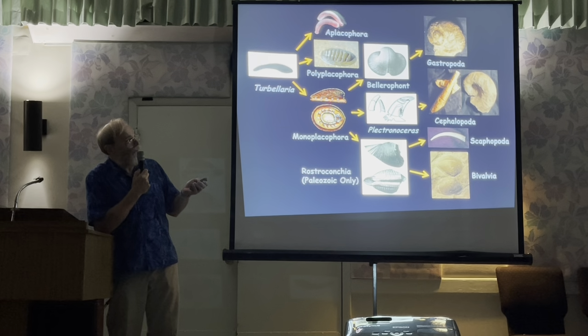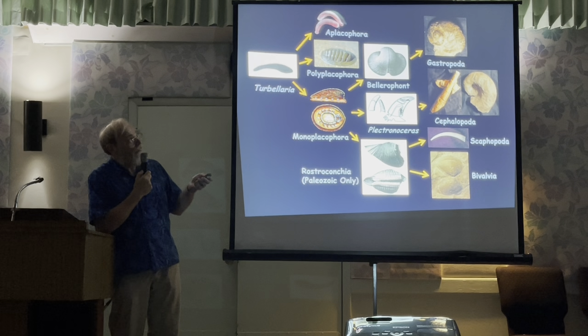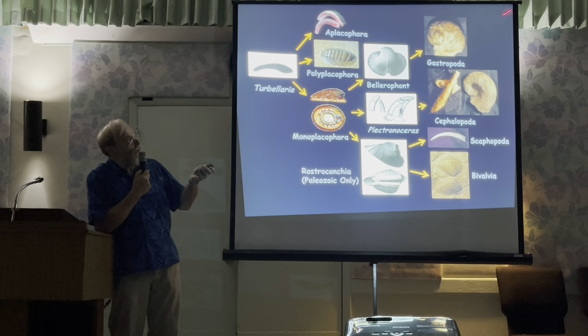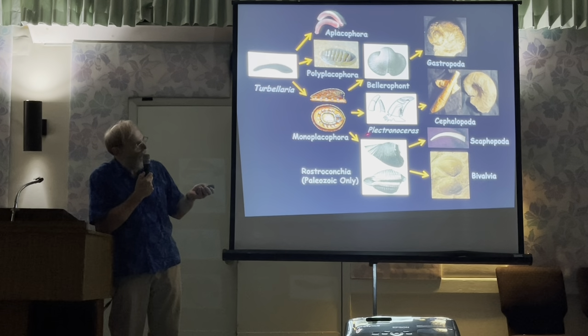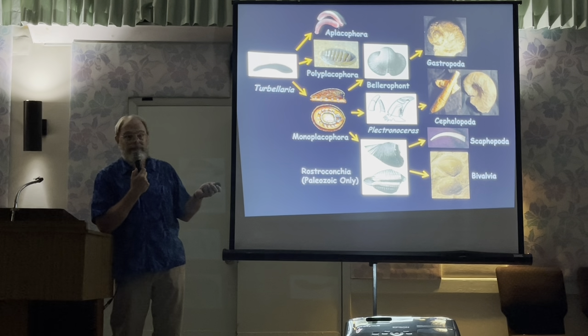You can coil this thing in one plane, you get what's called a Bellerophon. Those are common fossils back in Cambrian, Ordovician, Silurian times, a long time ago before me. If you take this coil and give it torsion, you coil it around in a different way, you get a gastropod. That's where snails came from. You take a monoplacophoran and make it higher. Instead of being flat, just make a high conical shell and then start putting septa in it. You get this weird thing here. And then if you add a siphuncle, you get cephalopods.